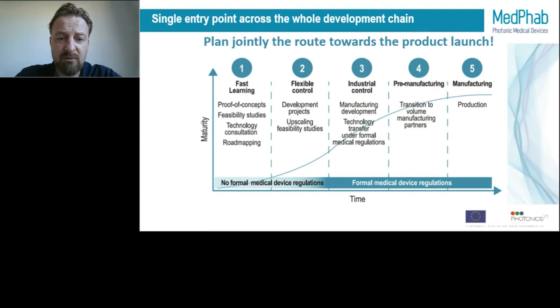Then we transition into a more formal phase where there's industrial control. The ISO 13485 companies will be more involved by developing the manufacturing and also providing technology transfer under the regulations from, for example, technologies available at RTOs. Then the second to last phase is the pre-manufacturing. So this is already quite formal phase, transitioning to volume partners. Could be external, could be within the project. And then, of course, the last phase is manufacturing the product and process is completely mature.